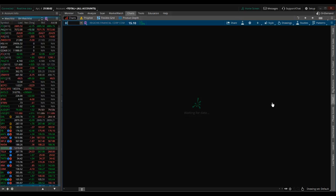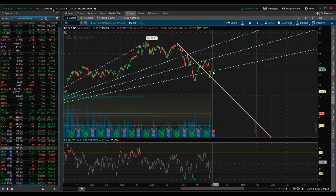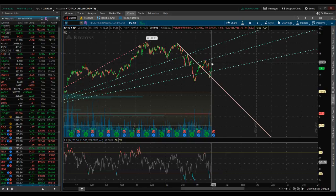RF, Regions Financial. I know we've been stalking this one too. So very nice. We had this downward trend line. We broke to the upside. We talked about reclaiming it, and it certainly did that. So now it's back within the Fibonacci fan line. So again, a little consolidation and then a potential push to the upside. What is that? Is that a drawing? Weird. Okay, yeah, and then a potential push to the upside. So looking pretty bullish on Regions. Good stuff. Thanks, Robbie.